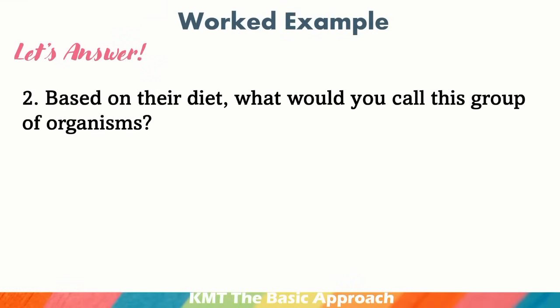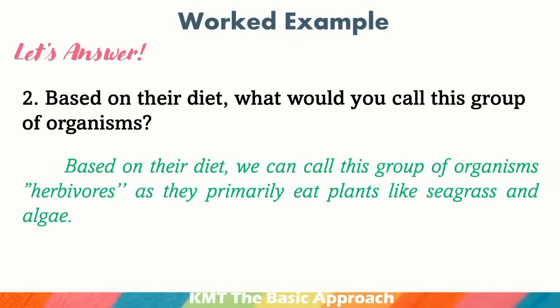Number 2. Based on their diet, what would you call this group of organisms? Correct! Based on their diet, we can call this group of organisms herbivores, as they primarily eat plants like seagrass and algae.